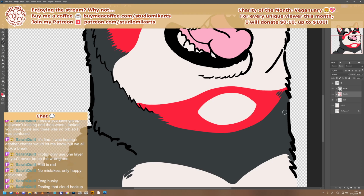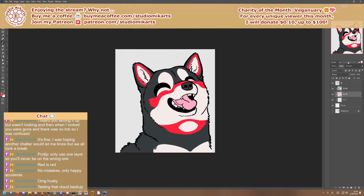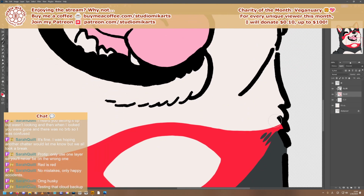Okay. I think that's good. The only part I'm unsure of is this little section. I think I'll just... Okay, I'll do something like that, but I need to... Let's see. Oh yeah, let's erase. Oh, that's not eraser. Let's erase. Maybe if I just bring the black up right here, that'll be enough. And then bring the red back. There, that's fine.